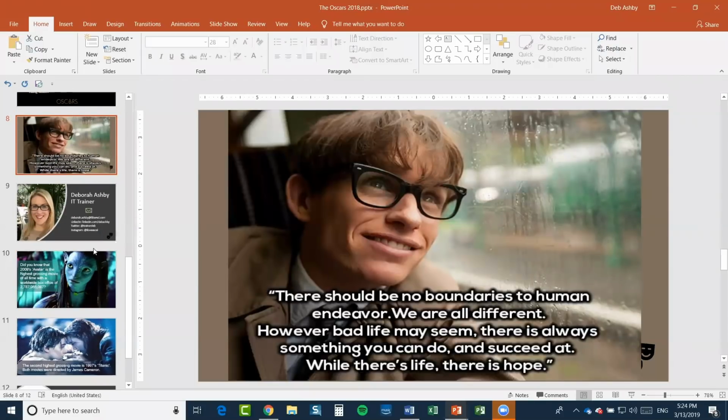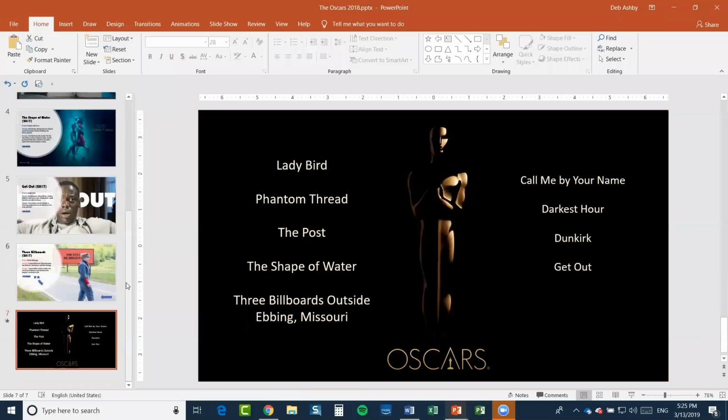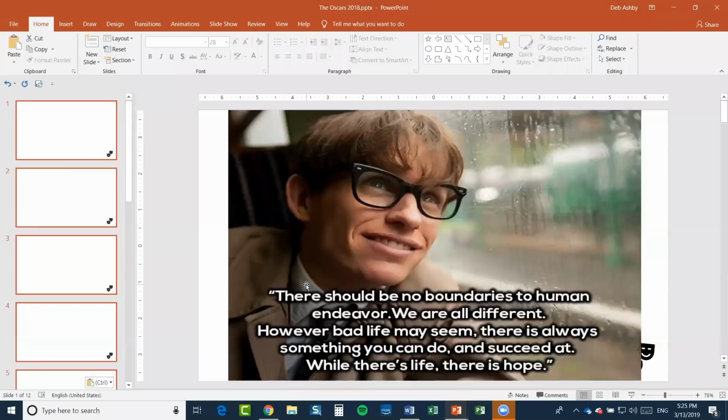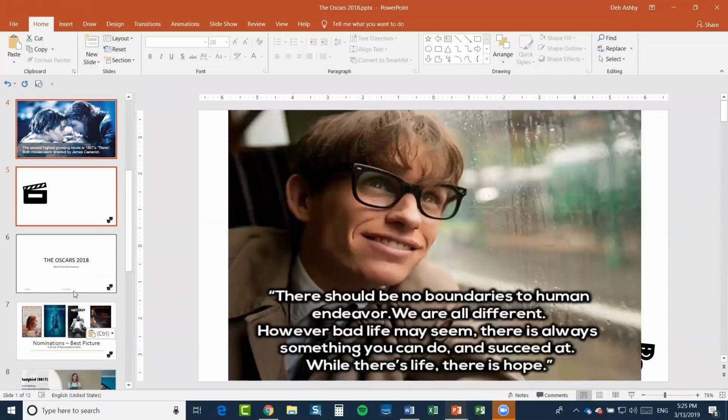Now, if you're going to do looping slides, you want to make sure, first of all, that all of the slides are at the beginning of your presentation. So I'm going to highlight them all, and I'm going to just say, cut them. I'm going to go up to the top, and I'm just going to paste those in. They need to be at the beginning, because normally these will be showing first before you actually start going through your presentation.